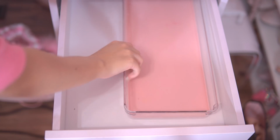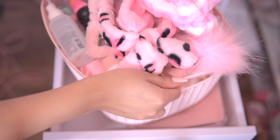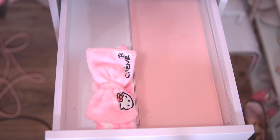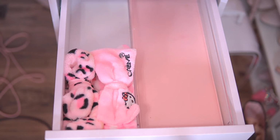For this drawer, we're going to use one of these organizers. It kind of just splits the drawer in half, and we're going to be organizing our primers and face creams and stuff that I use to prep my skin. So here we have our basket, and let's go ahead and get started. There's setting sprays in here as well, so I'm going to be going through those too. I was thinking to put my little get ready headbands on this side and then all the primers on the other side.